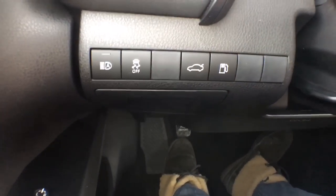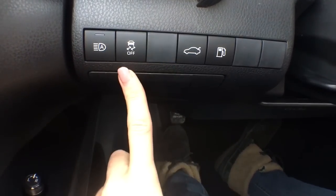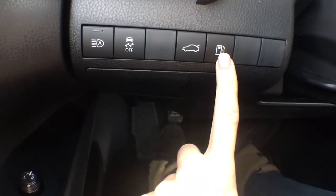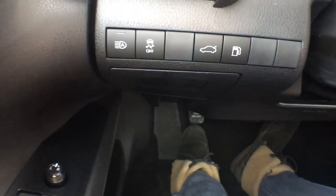On the left-hand side of our steering wheel, we have our automatic high beams. That is part of our Toyota Safety Sense. We also have our traction control. We have changed the location of where you can pop your hood and your fuel cap. So it used to be on the floor, now they're push buttons. So they will automatically open all the way, which is pretty awesome, especially the trunk.